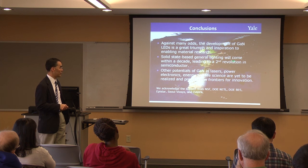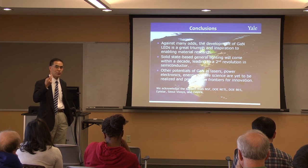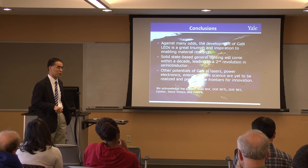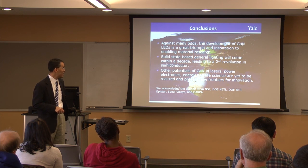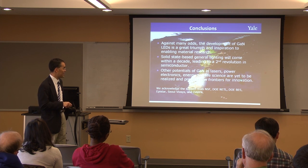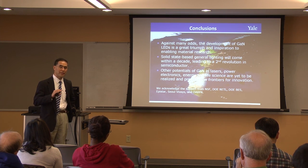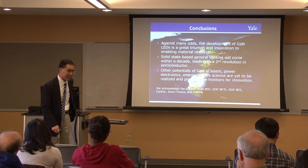Second revolution in semiconductor, in replacing tube-based lighting fixture by solid-state lighting. That's going to come. And I believe in terms of gallium nitride, we still have laser, power electronics, energy, and life science area. These are remaining frontiers for gallium nitride to continue to find its usage.